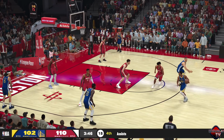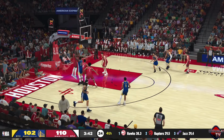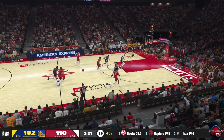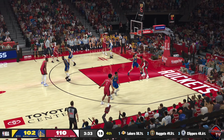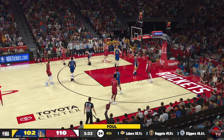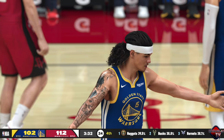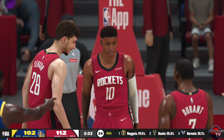Now here's Melton. Pass to Porzingis to halt the run. Kevin Durant pulls it in. The Rockets lead by 8. Smith inside. And he was fouled in the act of shooting. Opportunity for a three-point play here. And this is exactly what Smith loves to do, wreaking havoc on opposing defenses and scoring through contact.